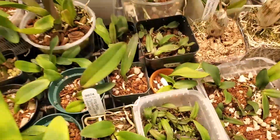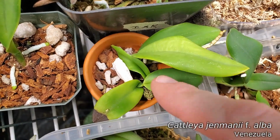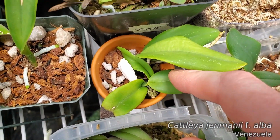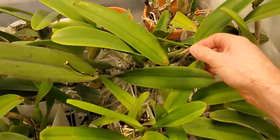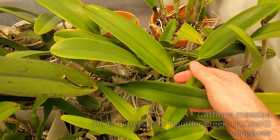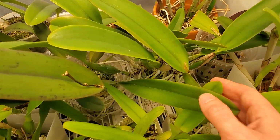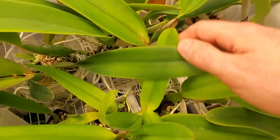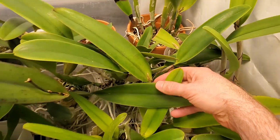This little guy is a Cattleya jenmanii alba. It's from H&R. It's a seedling. I'm asking 15. Back here we've got a Cattleya mossiae. This has got a warted appearance, and I am asking 50 for that. Looks like it is one growth away from blooming. Looks really nice, lots of roots.